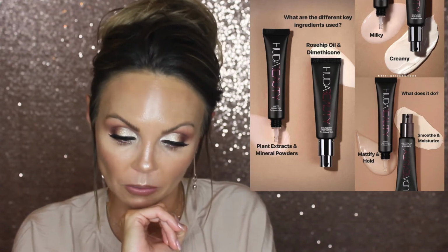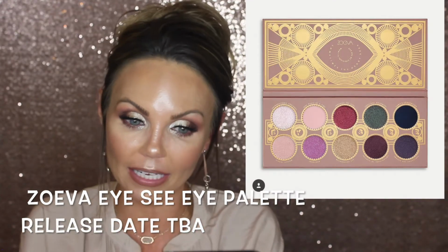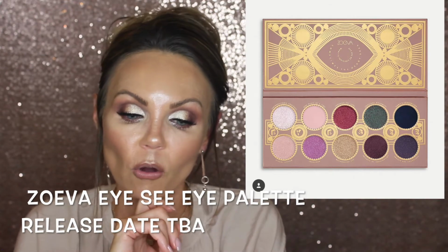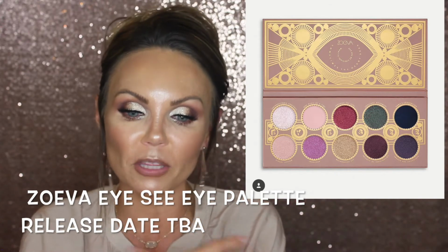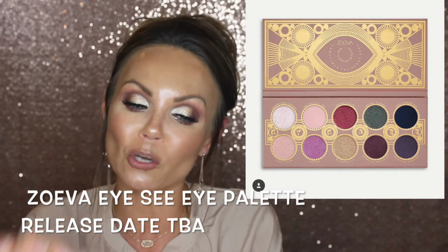That's pretty awesome. Okay, the next product is from Huda Beauty. And I will not be picking this up from Huda Beauty. The next one I have here is from Zoeva Cosmetics. This is their ICI palette, which is super beautiful. I won't be picking up this palette only because the shades, I think the palette itself is absolutely beautiful, but the shades, I have those shades in so many different palettes that I don't think I'm going to be picking up that one.